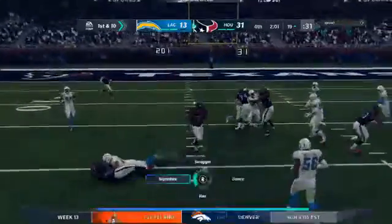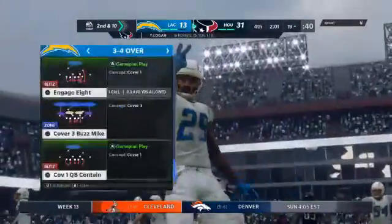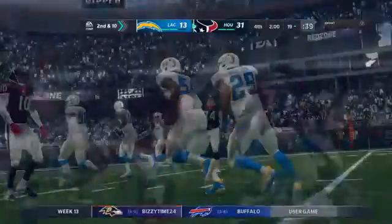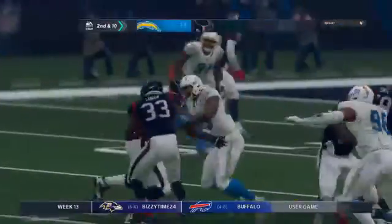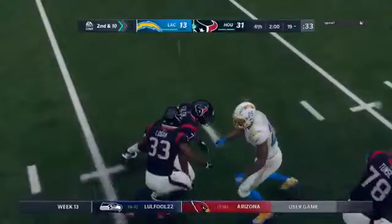Now a handoff here to his running back. And he will make his way back to where he started from, and that's all, as we will make our way to the 2-minute warning. On the play, 2nd and 10 at the 19-yard line.